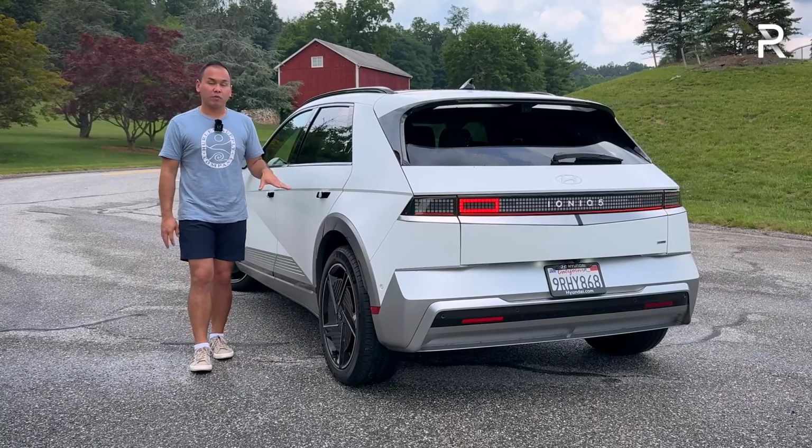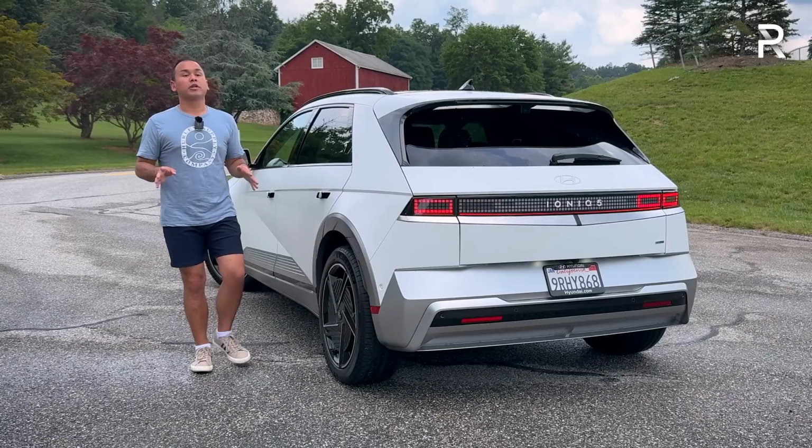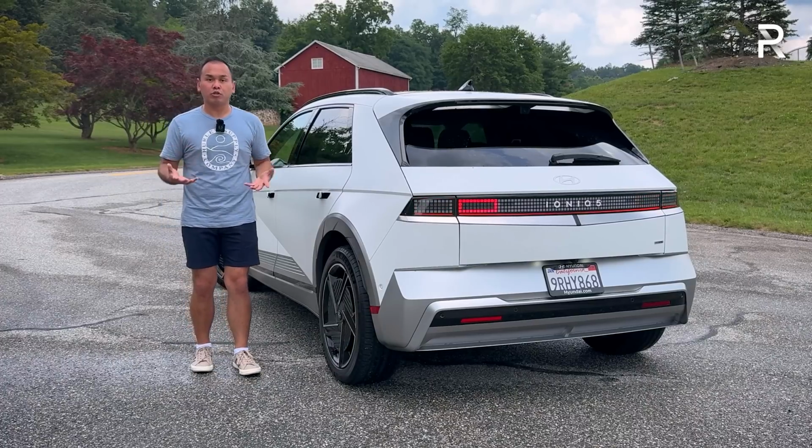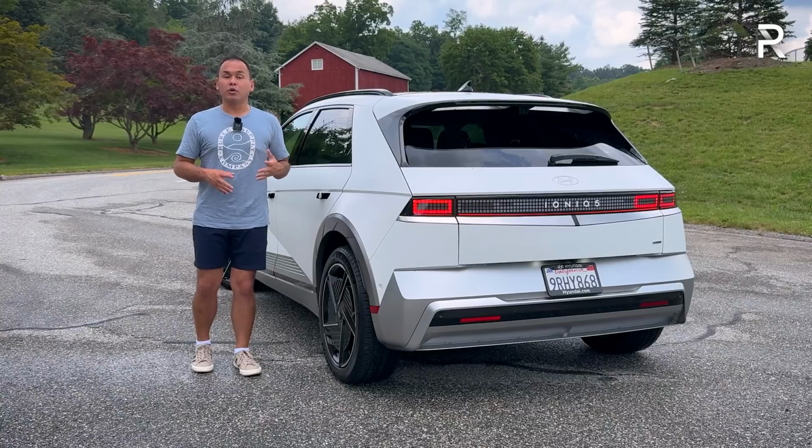And then in terms of acceleration, 0 to 60 in 4.6 seconds is going to be faster than most people are ever going to want. Keep in mind, there's a rear-wheel drive version that'll save you $4,000 that'll still do 0 to 60 in the low 6-second range.